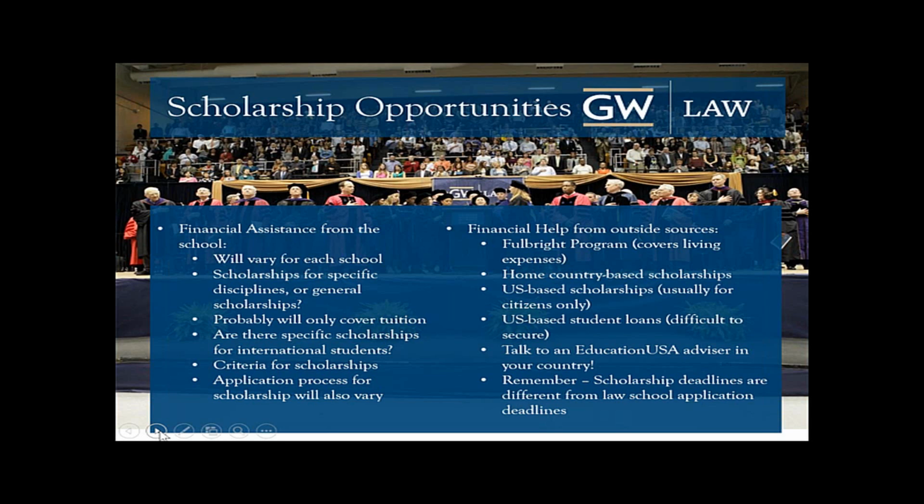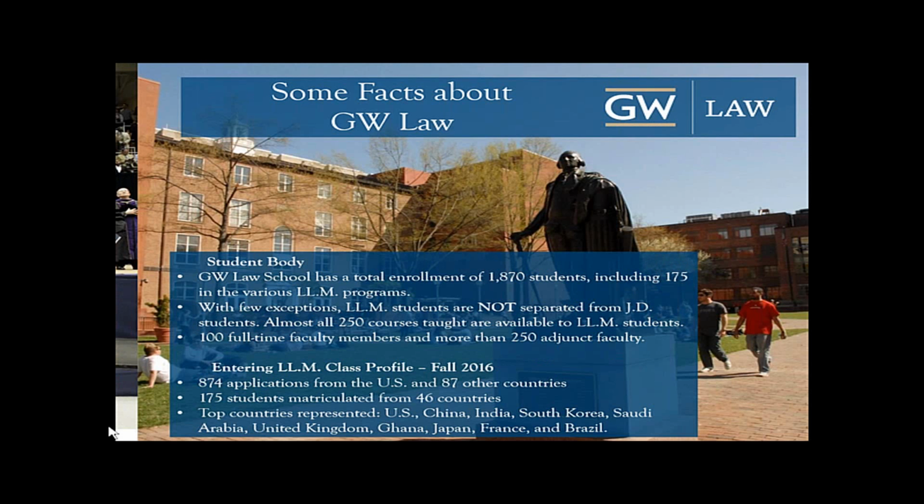So when you apply for scholarship, you may indicate one scholarship, but at least with us, we'll consider you for all possible sources of funding and make sure that at least something is allocated to you if you meet the criteria, which is academic merit and financial need. So definitely ask each of the law schools about what type of scholarships they offer.